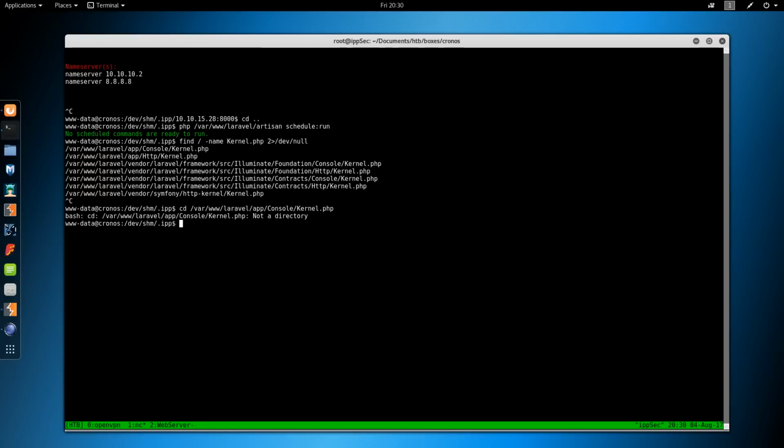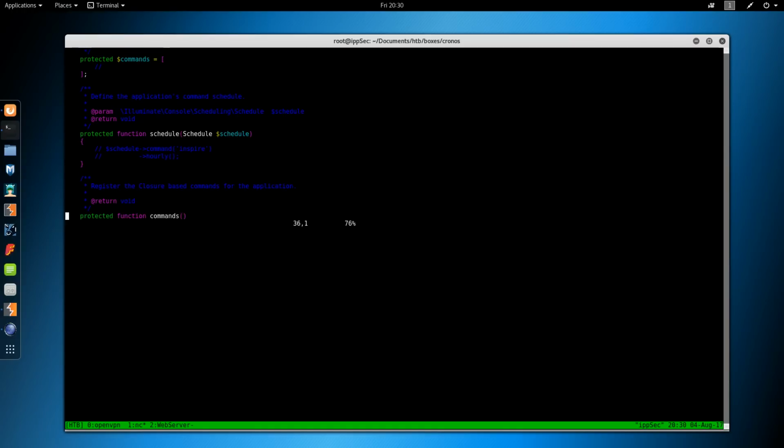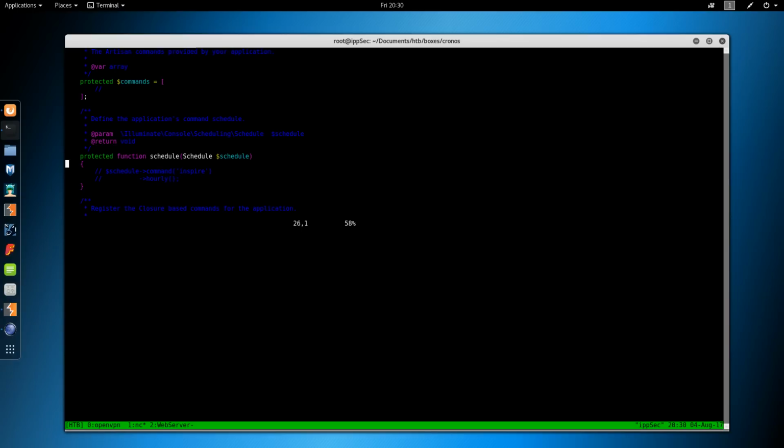So we're going to go into that directory and edit it. We want to find that protected function section. And right here, function schedule. So let's create one. It was schedule->exec. And let's see, what do we want to do? Let's just touch /tmp/ipsec. The reason I'm doing this is just to see what user I'm running under. And we want to do it every minute. I think that's how it did it. I guess we'll find out.